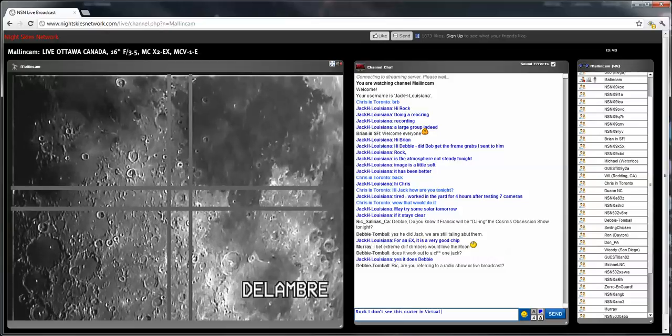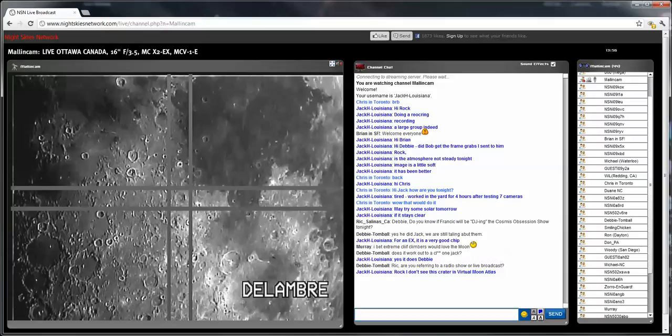The height is 3,500 meters, or 10,600 feet. It's got central mountains, hills, cracks and craterlets at the bottom of it. Very soft looking, but very nice as well.